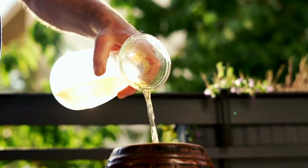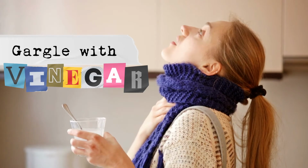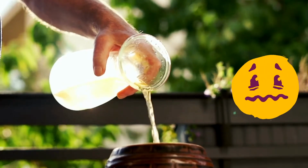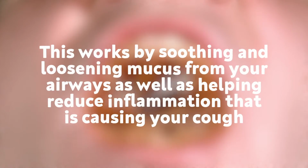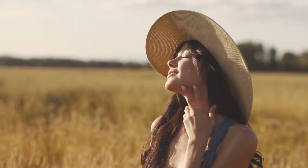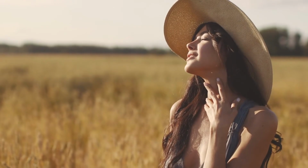Let's keep going. Here's the second weird and wacky way to get rid of a cough. Gargle with vinegar. Yikes. You might be thinking, why in the world would I want to gargle with vinegar? Well, it's actually a great way to clear your throat. This works by soothing and loosening mucus from your airways, as well as helping reduce inflammation that is causing your cough. You'll be surprised at how quickly your cough will disappear after gargling with vinegar for just a few minutes.